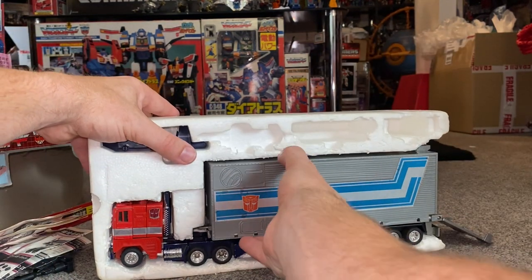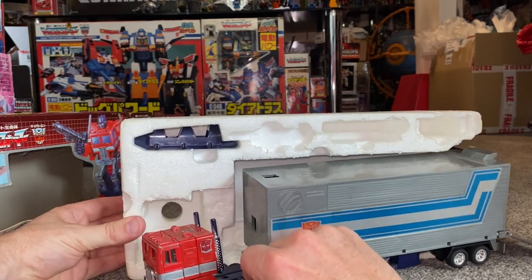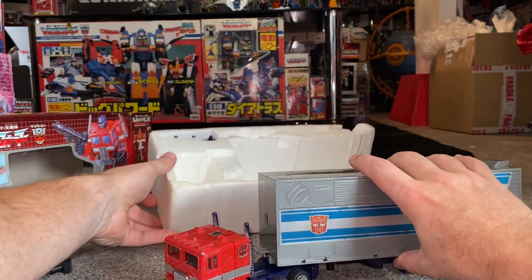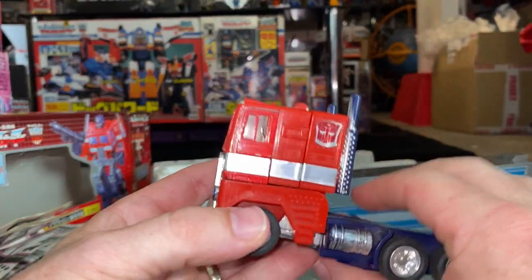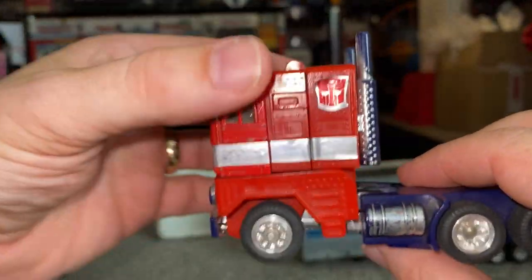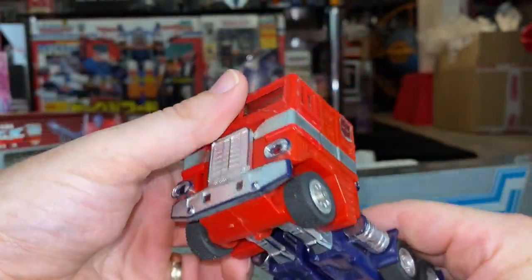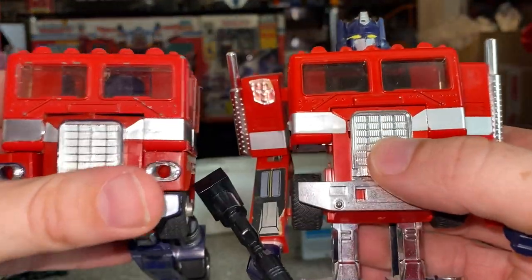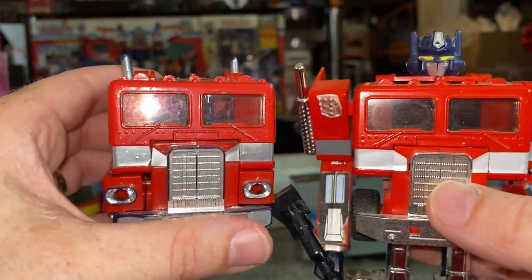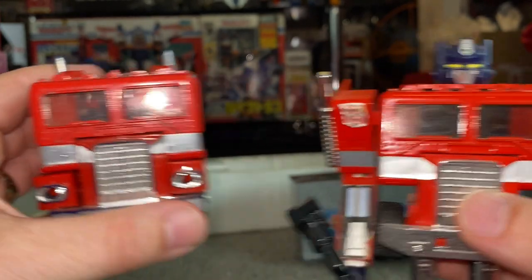So this is probably just going to fall out. The trailer has a difference and the cab has a difference. The cab might be harder to detect or see, shall we say, because it literally just has a darker red. So this is the Takara one. You can see this has been played with. That's one of the pitfalls of this. The legs are so, so loose. Let's see if I bring this next to it. Does it look darker? It is a darker red. So the cab is a darker red there. That is the difference with the cab.